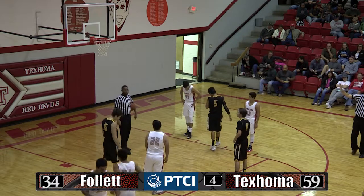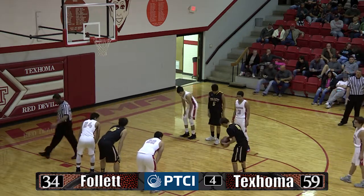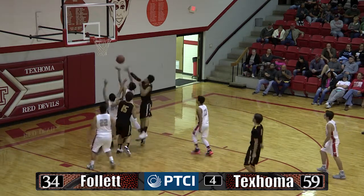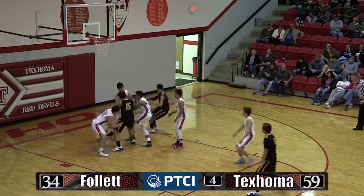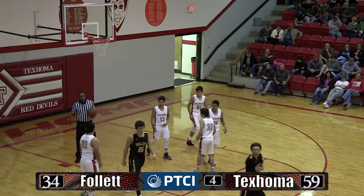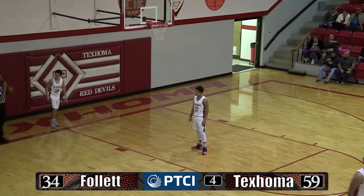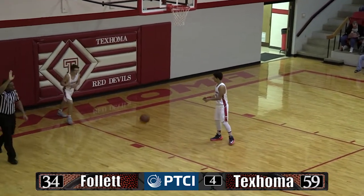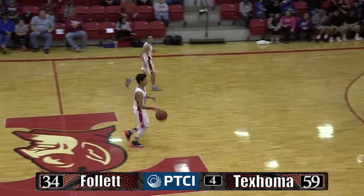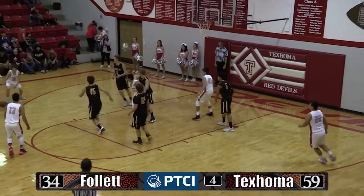Number 24, Warren Ellis, and number 32, Ingram. 5'6" freshman guard, number 32, Quentin Ingram into the game. Also a 5' freshman guard, number 24, Adrian Ornelas into the game. And a jump ball off the rebound. Texhoma possession, under 2 minutes left to play. 59-34 lead for Texhoma. His coach Greg Higgins has emptied out his bench now.